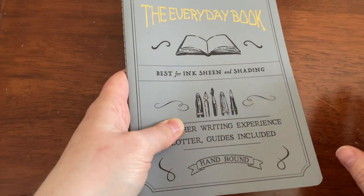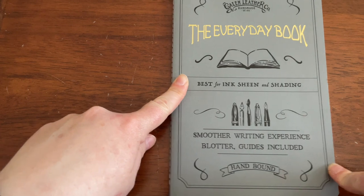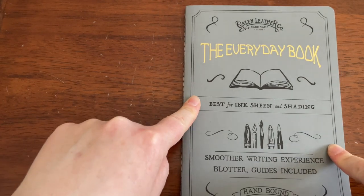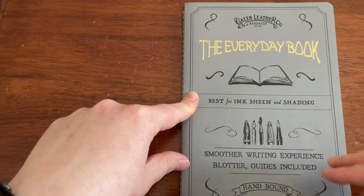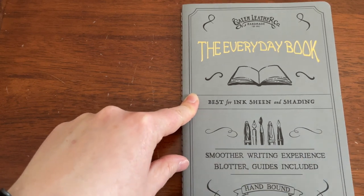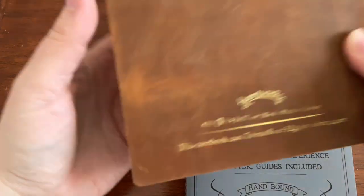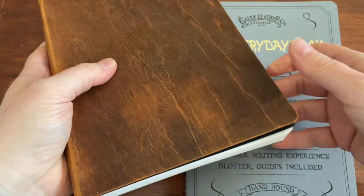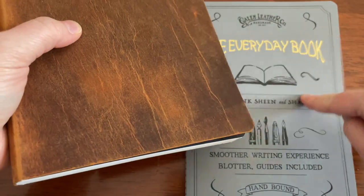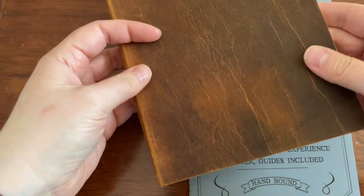There are tons and tons of different sizes that you can get of this. I chose A5 because A5 is my favorite size. Tomoe River paper is dope. If you watched my review that I did of their leather bound journal notebook, then you're gonna know that I already love the paper. I love everything about it, but my main thing was that it is blank paper.